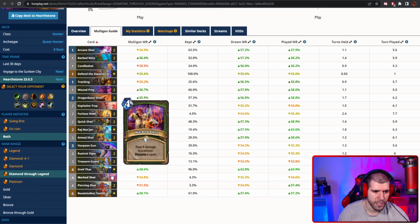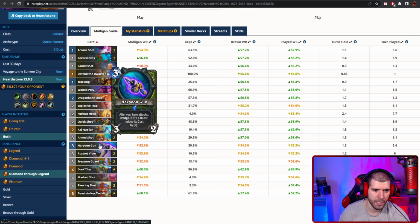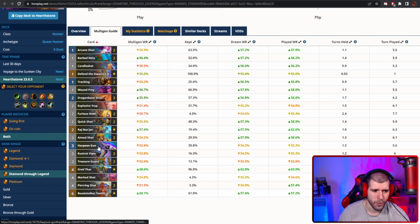This version is running 1 Marked Shot and also a Harpoon Gun, so you can actually dredge something. And the more I think about it, this is actually kinda genius, especially if you're facing Boar Priests, because this way you could actually get a 1-mana Viper and break their big weapon. But it's kind of a long shot, honestly.